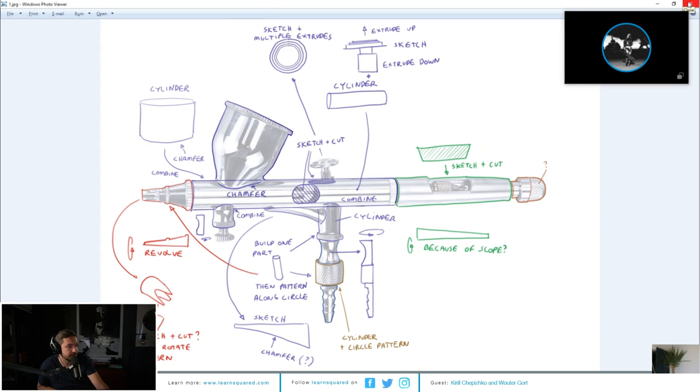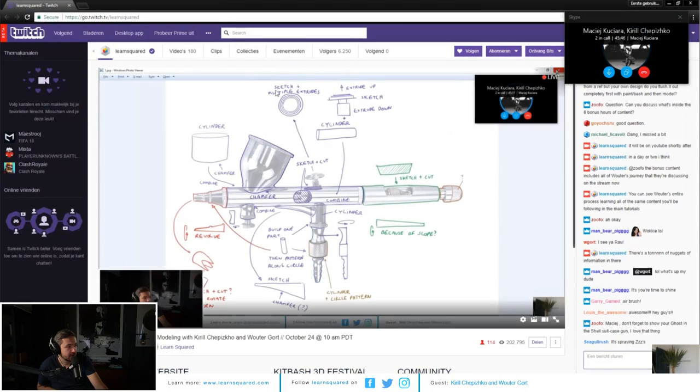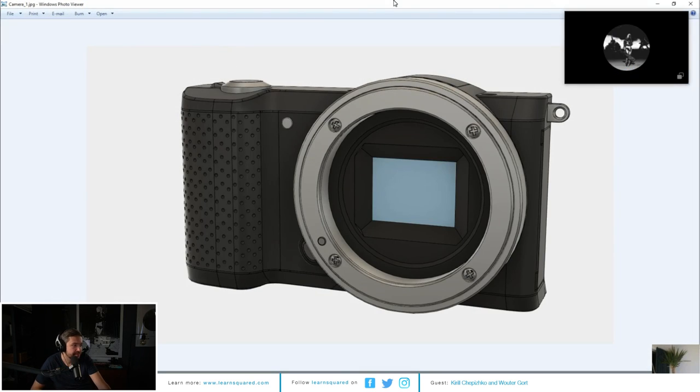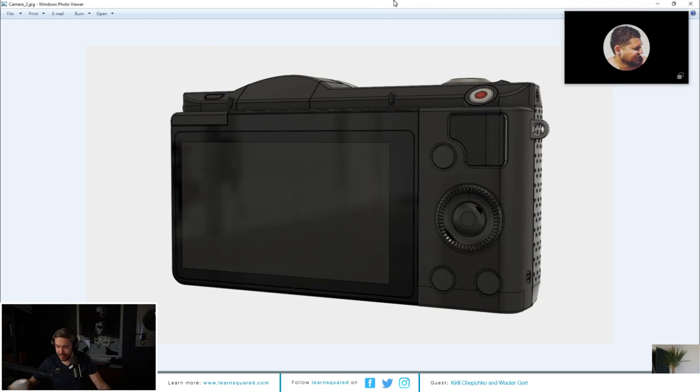Otherwise, I'll go to week two where we actually did some modeling. So first, Kirill, your assignment was to do a design from reference, right? Like a real prop. Exactly. And that was awesome, because normally I would never do that on my own initiative, but there are some shapes in this camera that I had no idea how I would have tackled. And you helped me with that in the feedback sessions a lot.